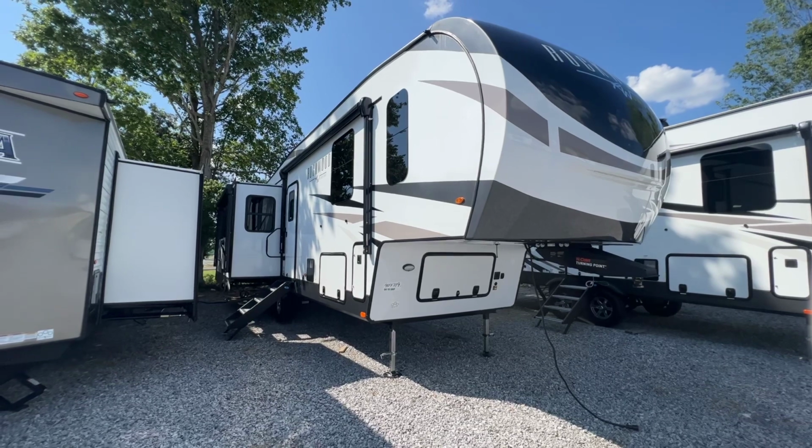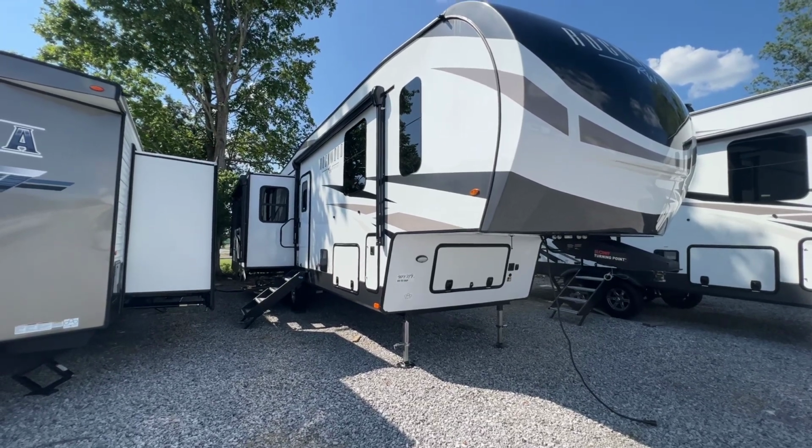2023 8291 CL Rockwood Signature fifth wheel triple slide rear kitchen model.